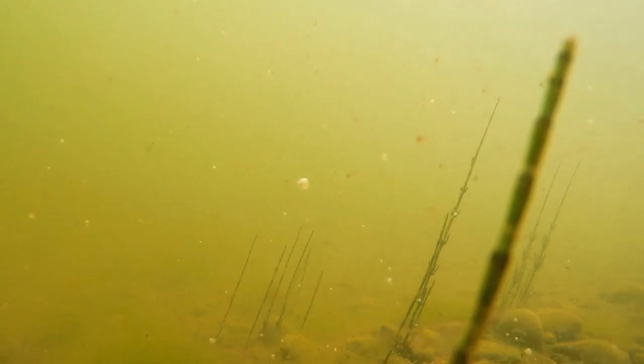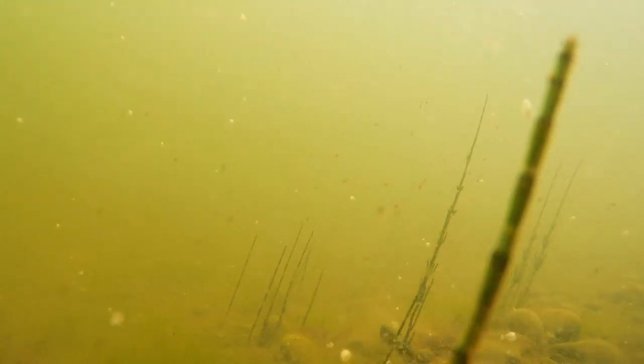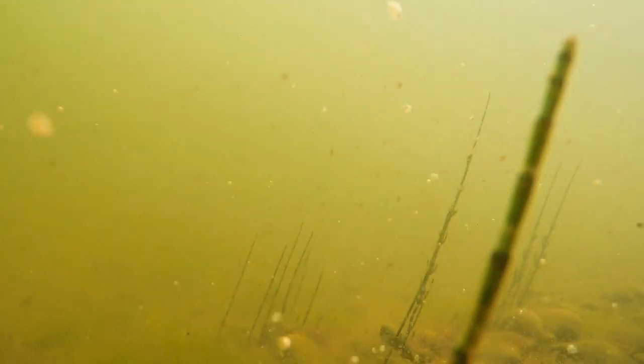The daphnia don't swim in jagged lines, they swim in nice small circles, allowing the fish to hunt them down and consume them very, very easily.